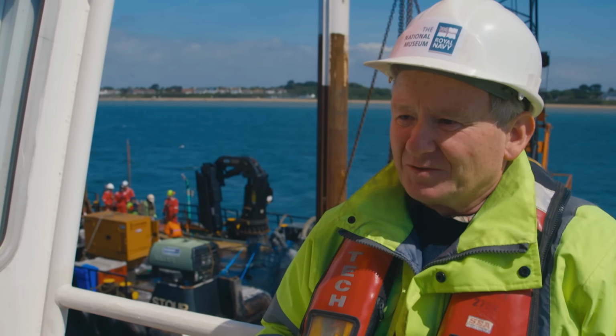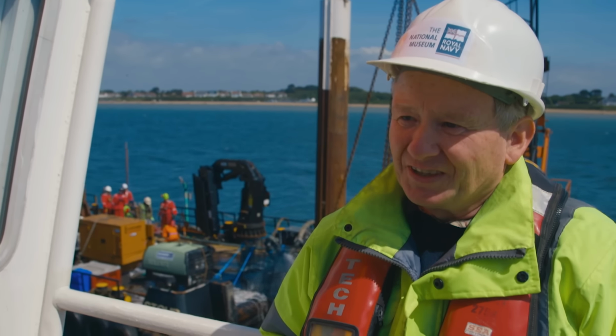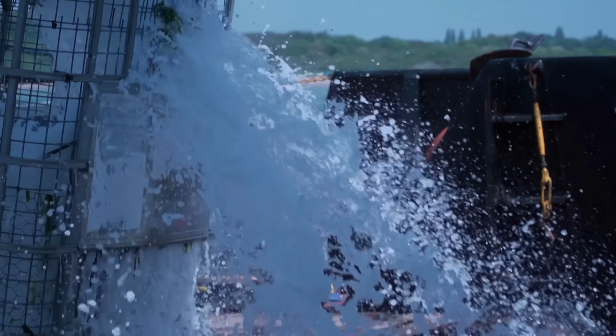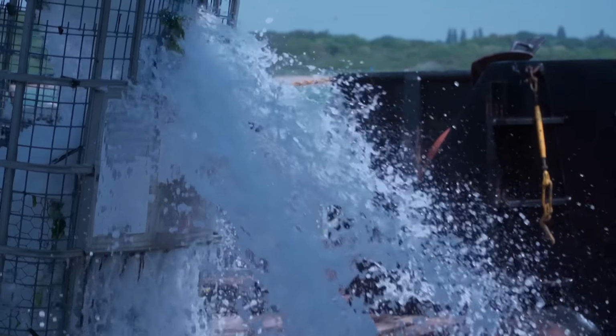So there's a lot of information we're putting together from records and also matching that against the evidence that we're finding on the seabed now. Before the plane can be raised, a powerful underwater siphon pump is used to suck the mud out from around the fuselage and wings. But working out how to raise the plane intact is proving to be a significant challenge.